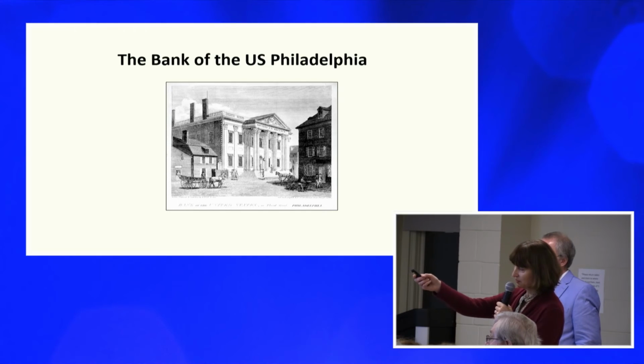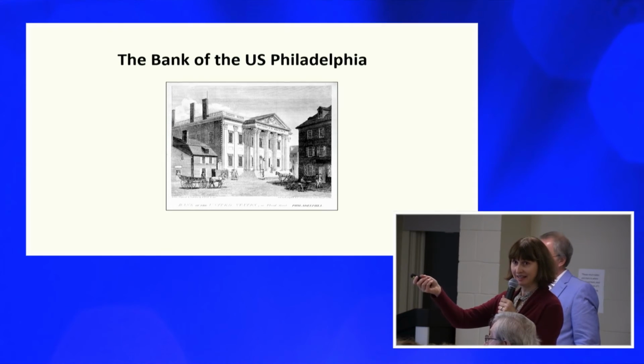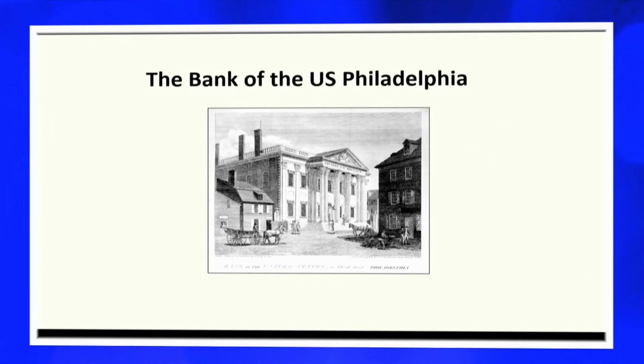This is, by the way, an engraving of the first Bank of the U.S. It's still standing in Philadelphia, and it's the very first building that was commissioned by the new federal government. It's currently closed, but we're hoping soon it will be reopened as part of Independence Park. So it's an exciting development going on.